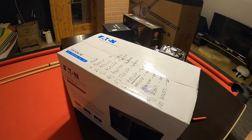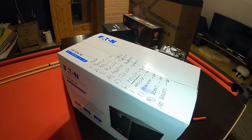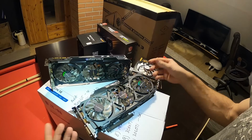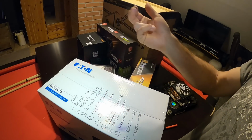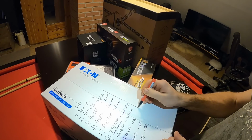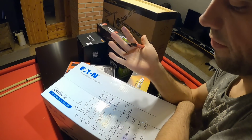Now the old 780s. Man, I still have them. They're just so cool looking cards, and you can't throw them away. And look at that. Just so adorable. So graphics cards, 10 of them, and we have 5 failed units.